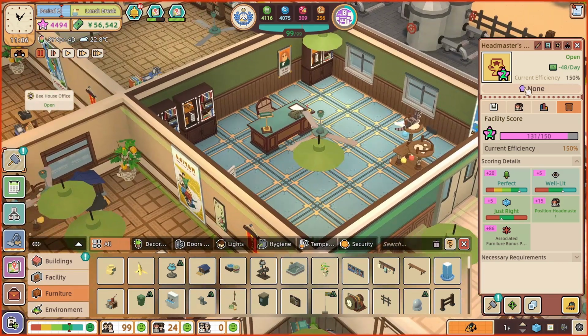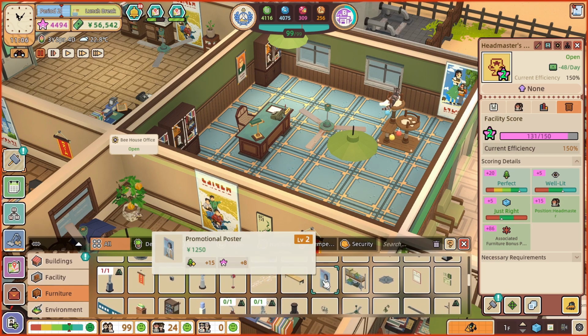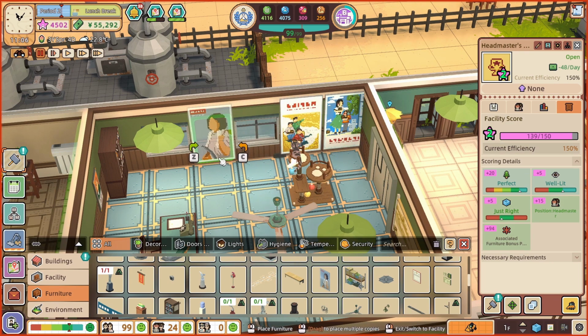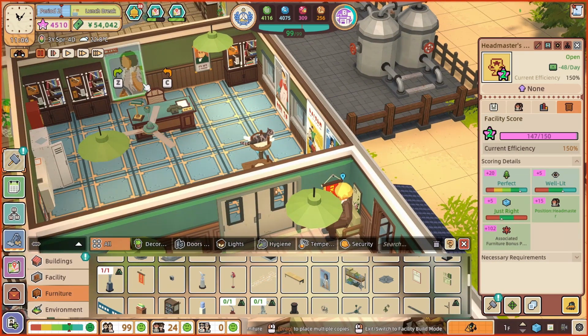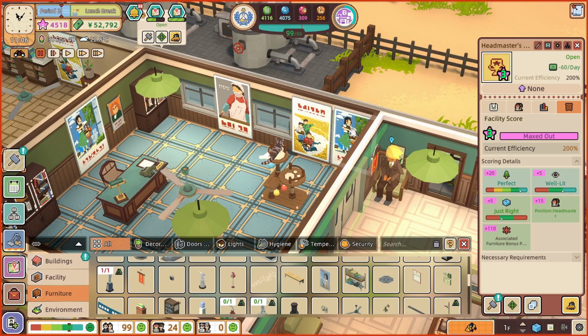I would like to get this room more efficient, and it does seem a little bit like a cop-out, but we're just going to put lots of promotional posters around, and I think they're all different, look. They are coming up as different posters. So we'll have that, 147. We need one more. Do you know what? We're going to put it behind there, like that. There we go. Right, so now 200% efficiency.